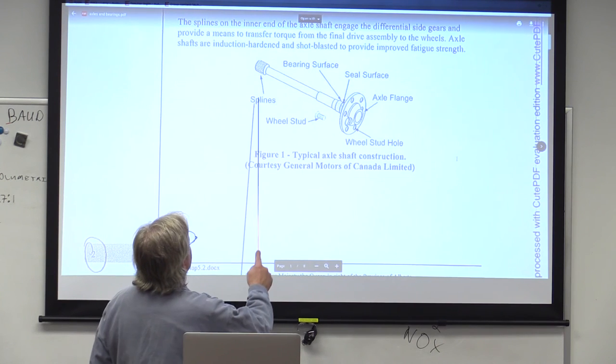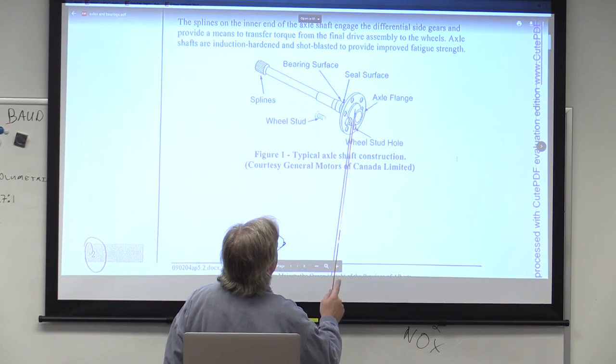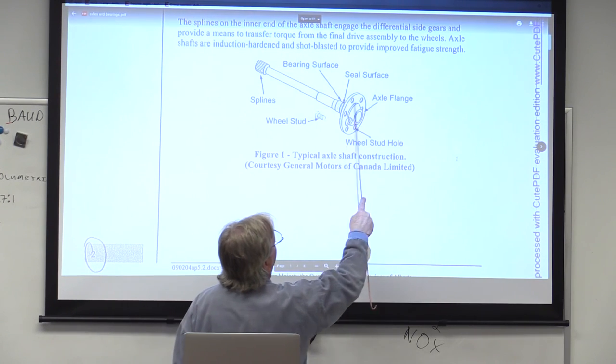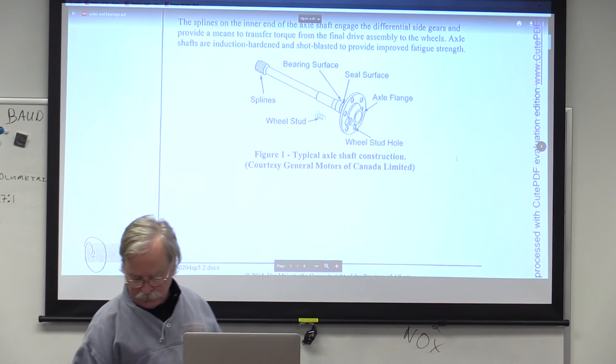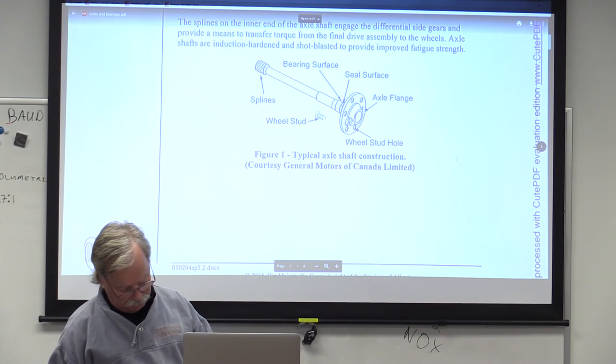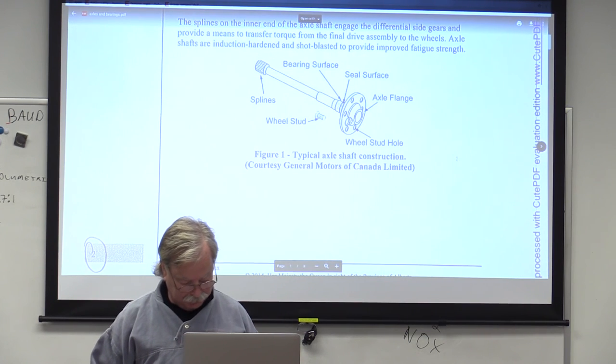Then we've got splines, which we're going to put inside our differential, and some wheel studs. Then we're going to be able to bolt our wheel on there. We'll get into wheels on Saturday. Okay, that's a rear wheel drive, right? That would be a rear wheel drive, yeah. Solid axle, okay.